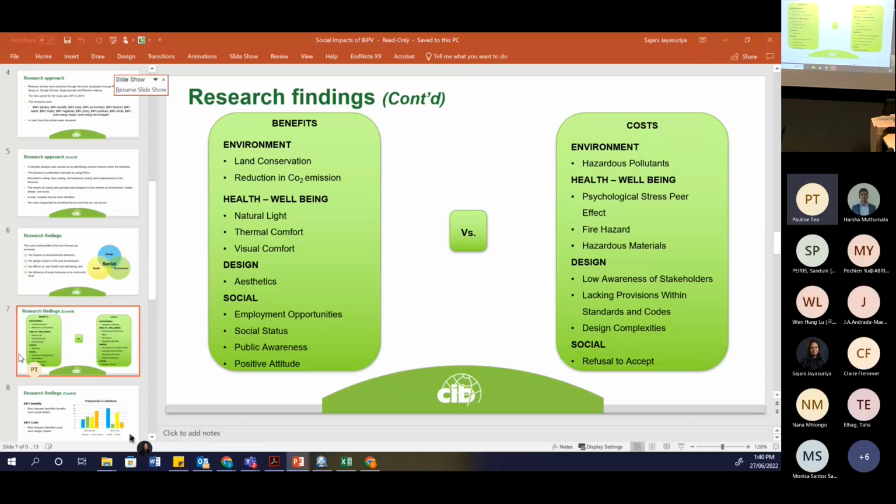So those are some of the benefits. But in terms of the costs, the only cost with the BIPV is that there will be some pollutants being emitted during the production of the system that need to be treated before being released into the atmosphere. But overall, the cost of production can be offset by the energy that's being generated and also through the reduction in CO2 emission. And that's one of the key benefits.